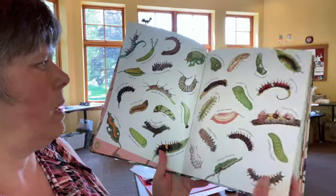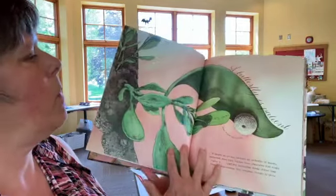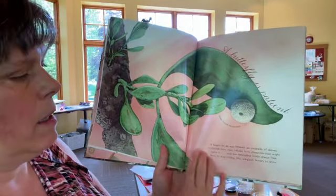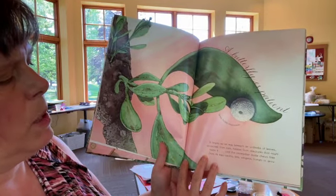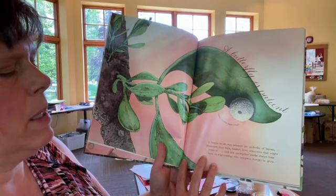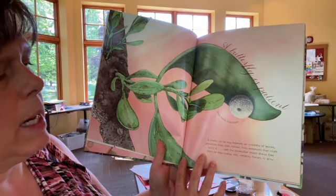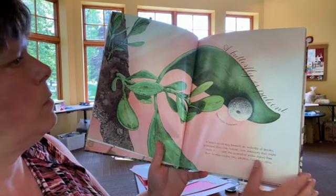Look at all those caterpillars. A butterfly is patient. It begins as an egg beneath an umbrella of leaves, protected from rain, hidden from creatures that might harm it, until the caterpillar inside chews free from the egg casing, tiny, wingless, and hungry to grow.